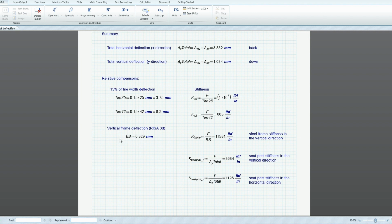But regardless, as you can see, the frame itself vertically does not deflect a lot, but it probably deflects more than you were expecting. But it's still on a scale that is, you know, 3 to 4 times stiffer than our seat post.